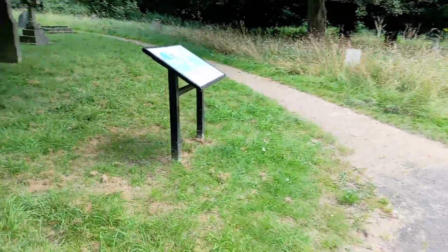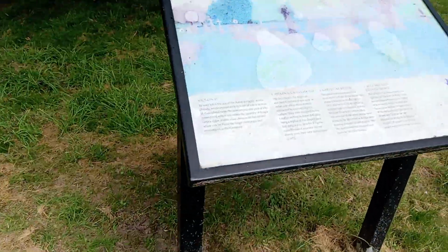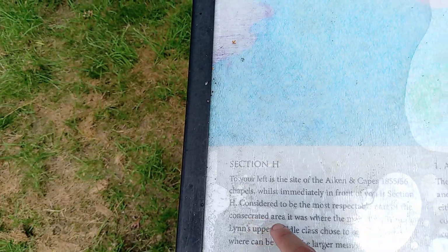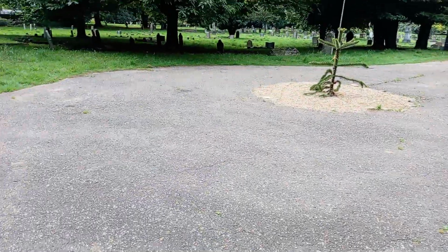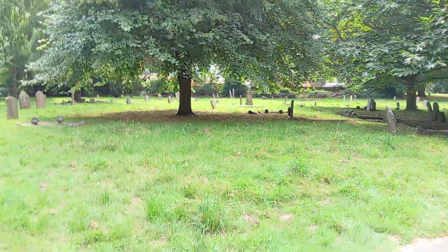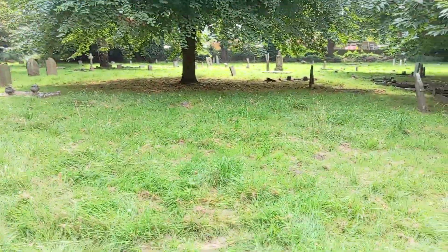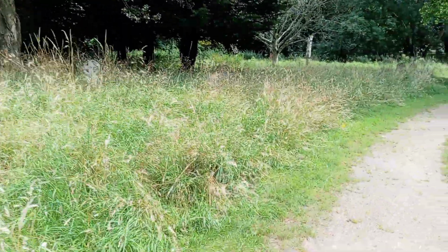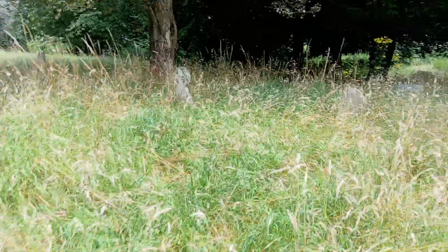This is a very small graveyard compared to the other side, I feel. And then again, to your left, the site of the Atkin and Capers chapels, which are immediately in front of the section H, considered to be the most respectable part of the consecrated area. So in the middle, you have a tree. I'm guessing that would be a Christmas tree at some point. It's very weird. But you do have the little lanes that go right the way around the outside. And you do once again have the trees, which give the graveyard that very comforting feel. Obviously, you still do have nature overtaking most of the graves. It is unfortunate, but nature is a wild beast herself.